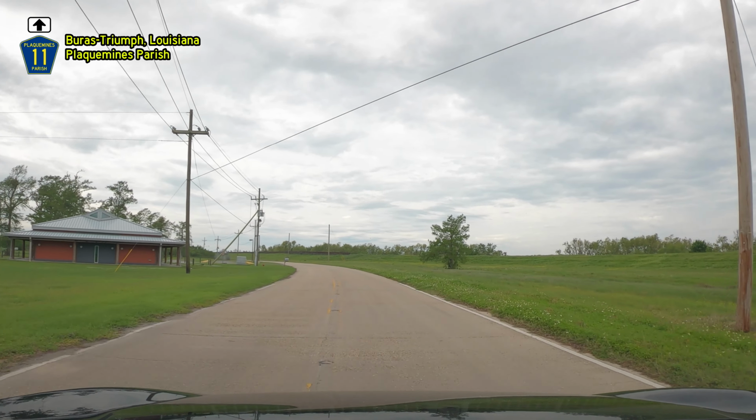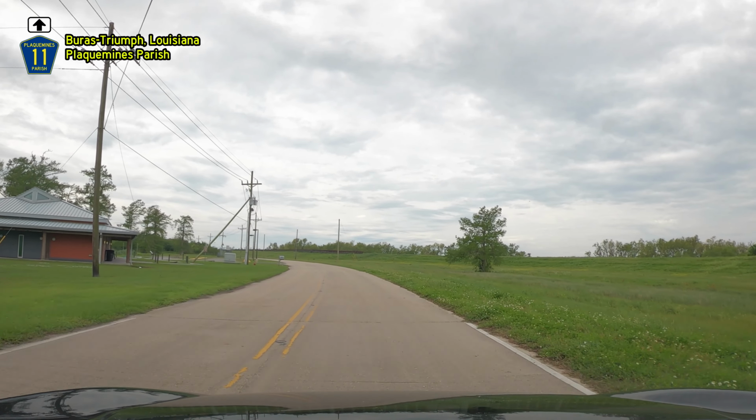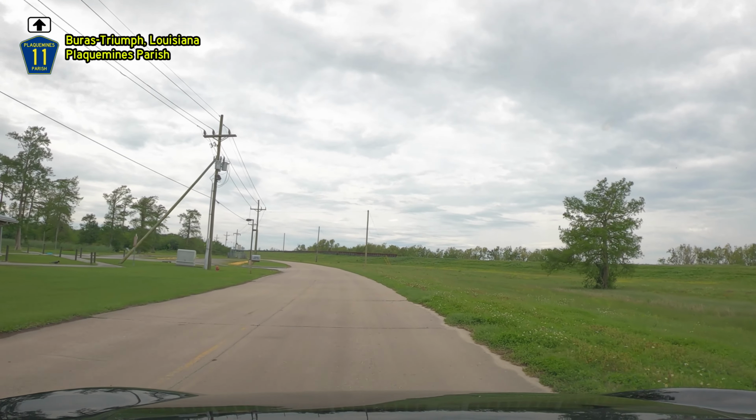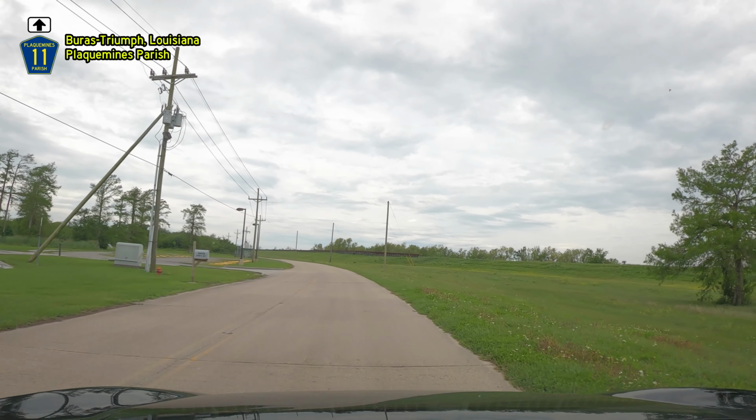Immediately on the left is the Fort Jackson Museum and Information Center. On this highway, we'll actually be able to see where people live rather than just the back end of town where the main highway runs.